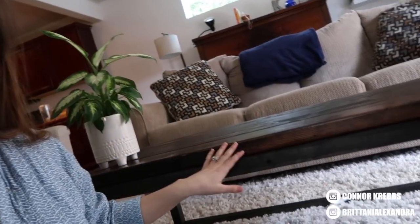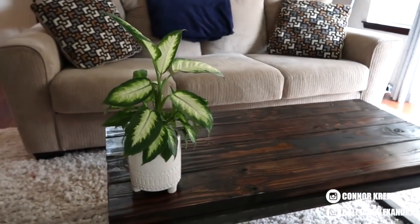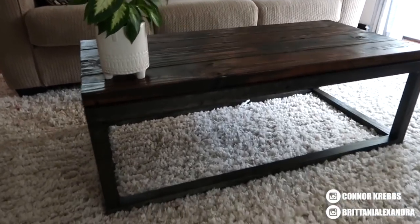Hey guys, so it is the next morning and we are finished with our table. Connor couldn't be here because he has his duty day today, so virtual high five to him. But we did finish it last night and now it's basically just drying. Basically all dry now, but I'll show you some shots of it. Here it is. I put our cute little plant on there so it wouldn't be naked, but here it is.